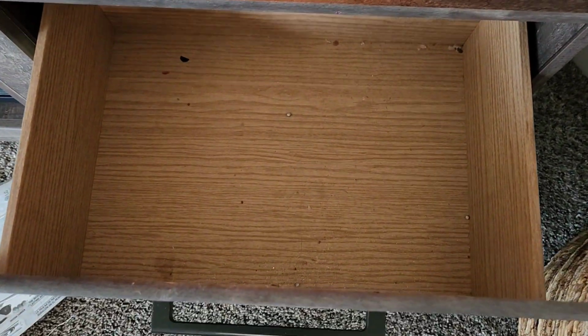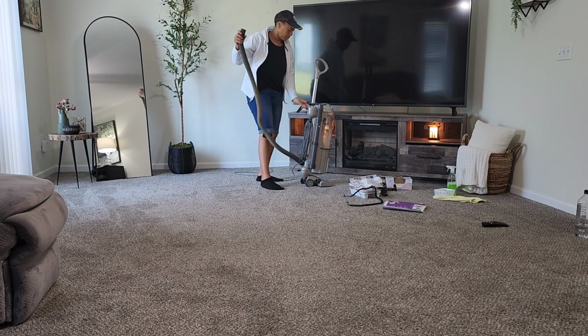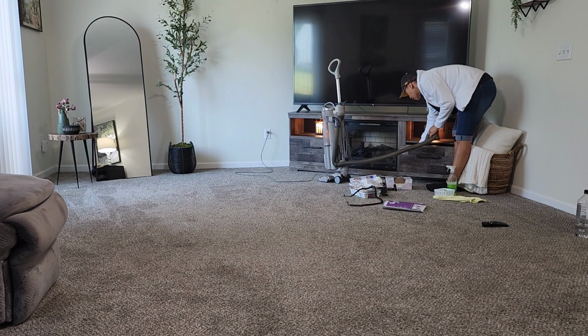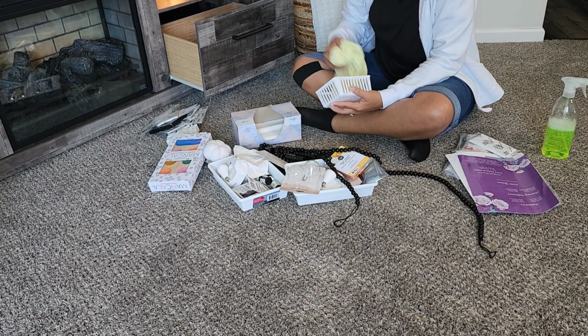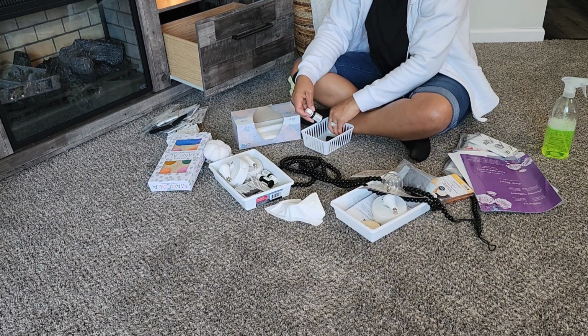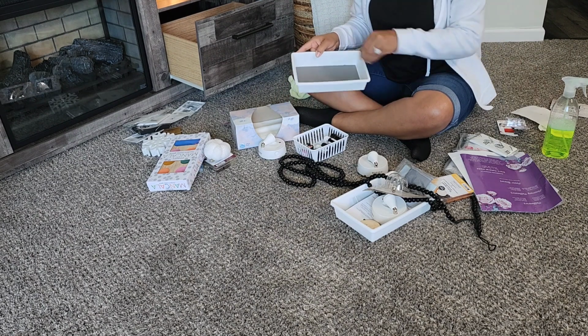Here's what everything's looking like on the inside. So I'm gonna vacuum it out first and then I'm gonna clean it out with the yellow Mr. Clean disinfectant. Although containers and organizers are not always needed, they definitely came in handy in this drawer.